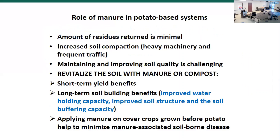So why do we want to test the role of manure? You know that potato systems return a minimal amount of residue to the ground. We also have increased soil compaction due to the heavy machinery and frequent traffic in potato. So maintaining and improving soil quality is challenging in potato systems. So manure can revitalize the soil with short-term yield benefit or long-term soil building benefits.